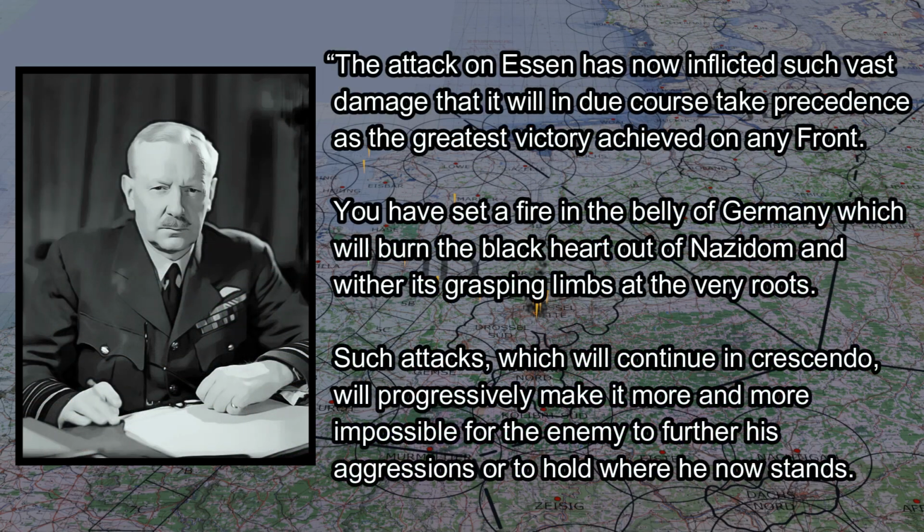Harris congratulates his men. The attack on Essen has now inflicted such vast damage that it will in due course take precedence as the greatest victory achieved on any front.